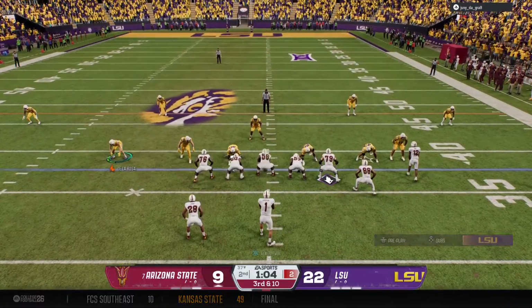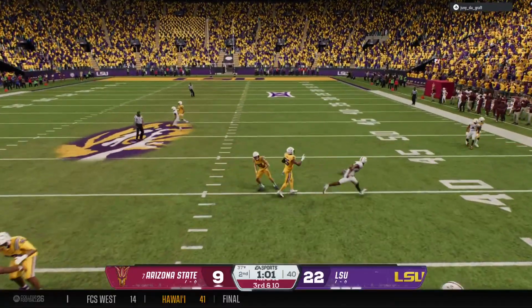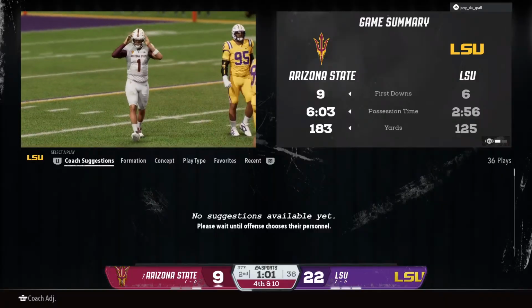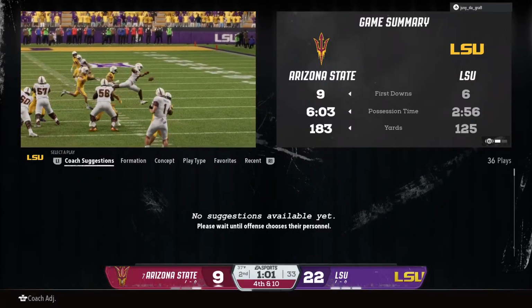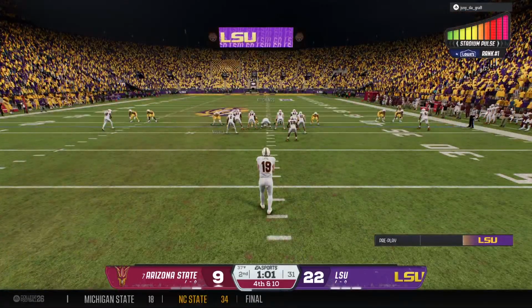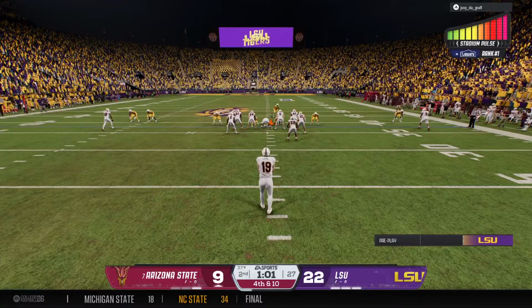On 3rd and long, he's going to have to throw for it. He's missed 3 in a row now with that last incompletion. Every defense in the country talks about getting offenses in predictable third and long situations where I can bring on more speedsters and I know the pass is coming so I can have more success.